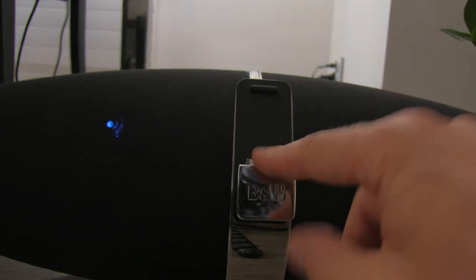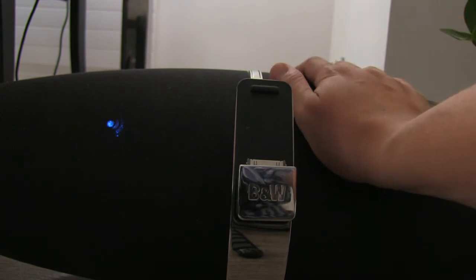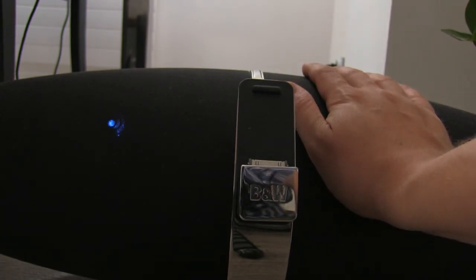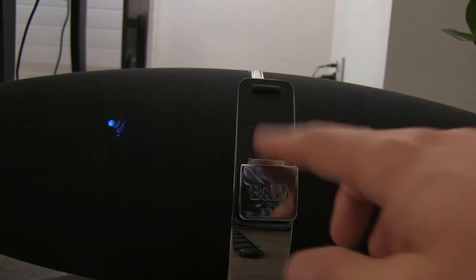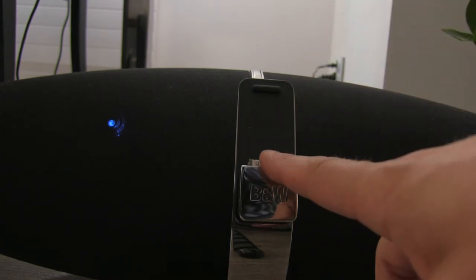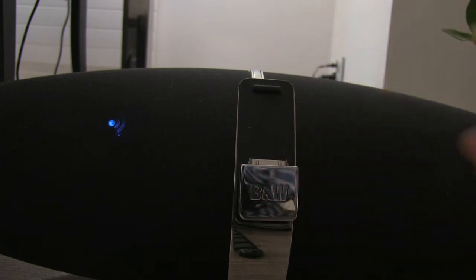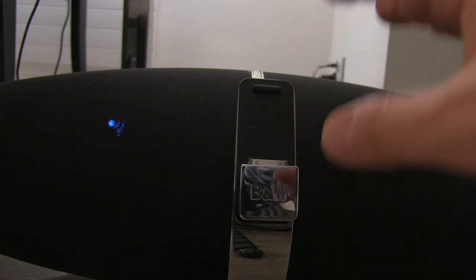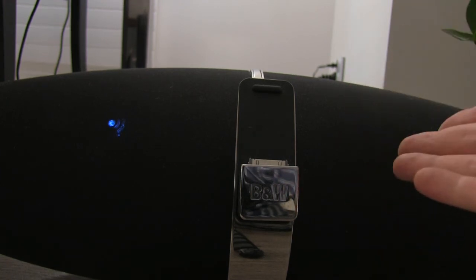Okay, maybe someone can help me. What is the problem? Maybe there is some problem, because I heard about problems with the power supply of those speakers, but it was connected with the lack of 5 volts. But as we can see, the 5 volts exist because some of the devices are charging. Maybe the problem is with the capacitors.